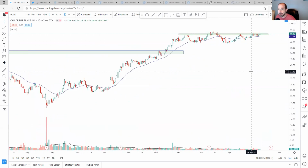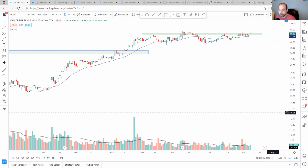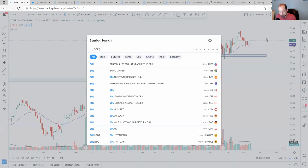All right, a couple short squeeze candidates. First off, Children's Place, PLCE. This has been an important area. Get earnings in a couple weeks, so be careful for that. But if you can move higher with some volume, I like that right there. I'm still in love, LOVE. So far, it's stair stepping higher. It needs to hold this 23-day for me to continue to be involved in it. Nice volume coming in though on Friday.